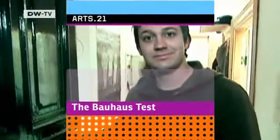Bauhaus certainly deserves its place in the museum, but has it also become a fixture in the living room 90 years on? Arts.21 reporters check people's homes for the telltale signs.